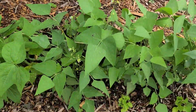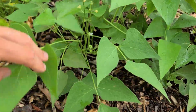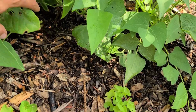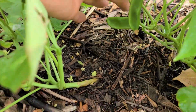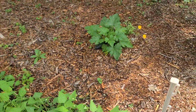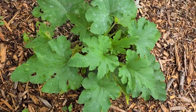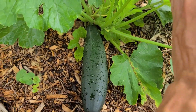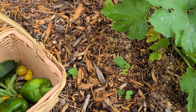I'm going to come down here to this end because on this end I'm growing lima beans, and I wanted to see if any of the lima beans were coming up. Oh yeah, they're there. They got to fatten up a little bit more. Past the bean row here, I have a random zucchini that gets a little bit too much shade as well, but she still produced a zucchini. I'll cut that off. Plenty of zucchini this week.